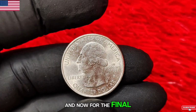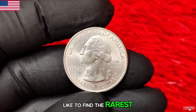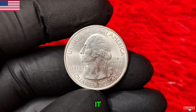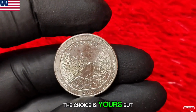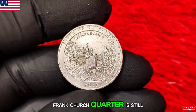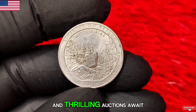And now for the final cliffhanger. Imagine what it would feel like to find the rarest, most valuable quarter in America. Would you keep it, sell it, or hold out for even greater riches? The choice is yours, but remember, the story of the 2019 Frank Church quarter is still unfolding. New discoveries, record-breaking sales, and thrilling auctions await.